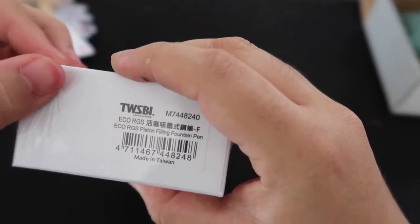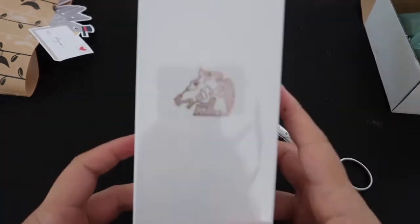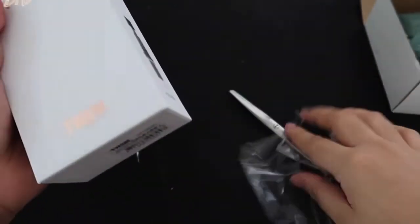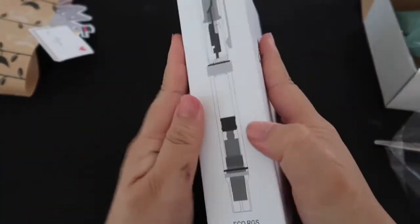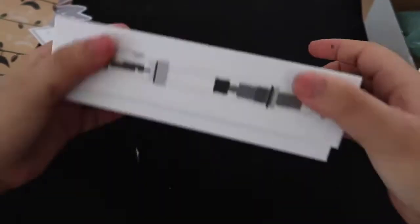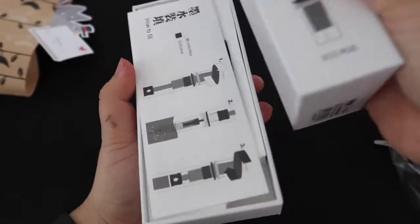Oh yeah, so it's the TWSBI. No, it doesn't say. I forgot what it's called. It's something to do with a horse. Give me a second. Alright. Wow, it does feel like an Apple Watch. Apple product. Oh gosh.